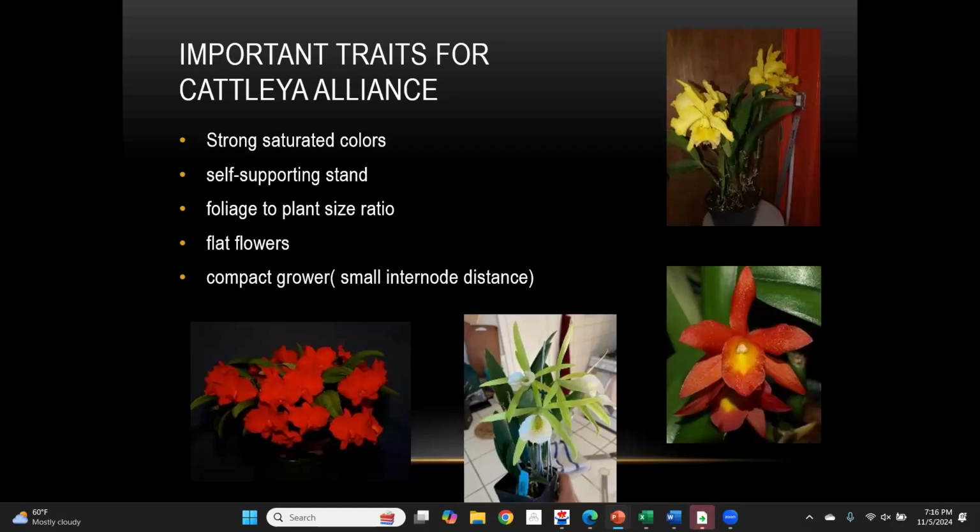But if you want something that scrolls across the pot, then you have to put it in a bigger pot, and if it takes time to grow into that and it doesn't have enough roots, you worry about sogginess. You want something with a nice, compact growth habit to be able to put the flowers up. So that's what we're looking for.